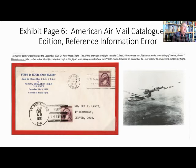It's interesting to note that the AAMC 5th edition notes for this mass flight that the first 24-hour mass test flight was made consisting of 12 aircraft. Well, this is incorrect, and I show that from 2 perspectives. The first just being the obvious, the corner card or cachet on the flown cover itself. It indicates the plane numbers, and there were only 6 plane numbers that were flown for this event. The other is when you research the actual Navy records in the Navy archive for PBY-1 delivery dates, I found that the 7th PBY-1 was not delivered to the Navy until December 12th. So there wasn't time for the Navy crew to check out this aircraft prior to the December 18th 24-hour mass flight.